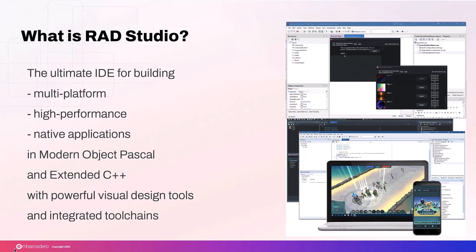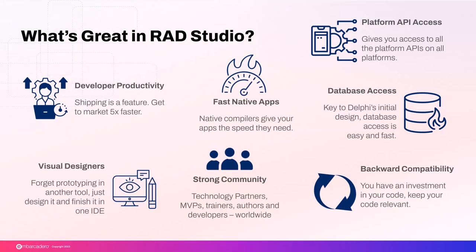And this is all available with our modern Object Pascal and our extended C++ languages. And this couples up with the powerful visual design tools that we've had and everything integrated into a single tool chain that makes it very, very fast to develop applications and to get concepts to market, to collaborate with wider team members and to get going. And that is really seen when we look at what is great within RAD Studio.